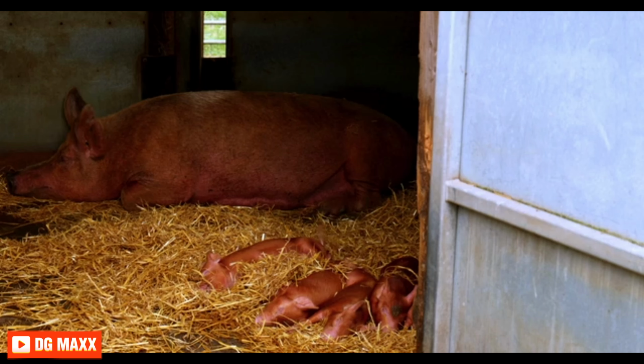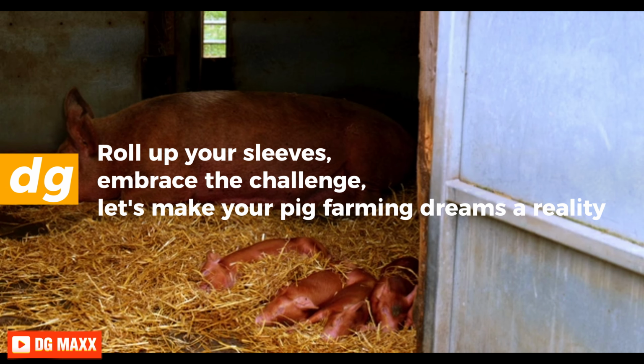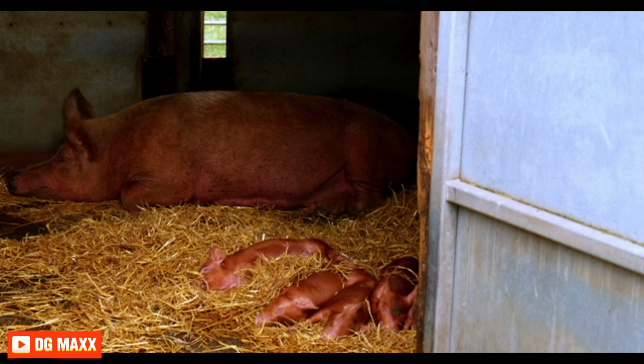Starting a pig farm is not just about making money, it's about creating a sustainable future for yourself and your community. So roll up your sleeves, embrace the challenge, and let's make your pig farming dreams a reality.